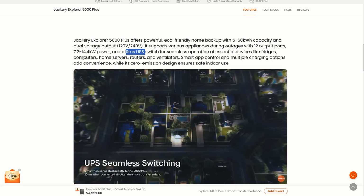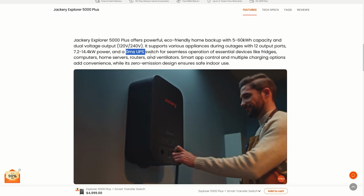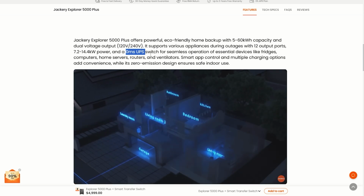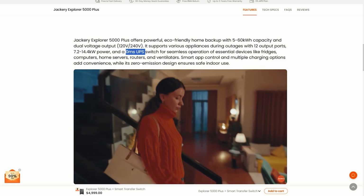Now we got 0 millisecond UPS. That means that if the power goes out in your house, this will switch over immediately. There is absolutely no delay. It will immediately make sure everything is running like your fridges, computers, home servers, routers, and ventilators.